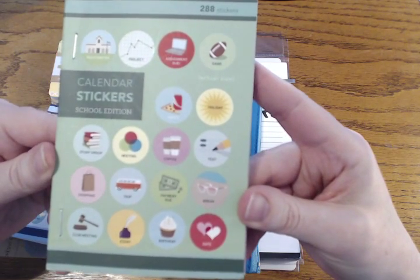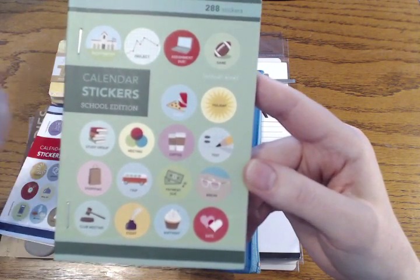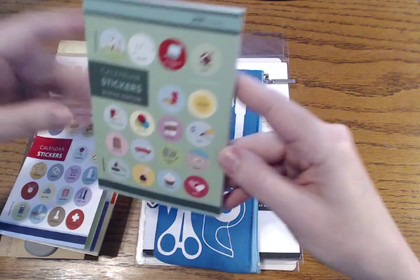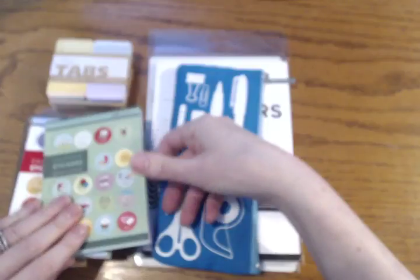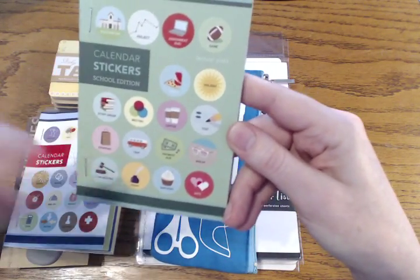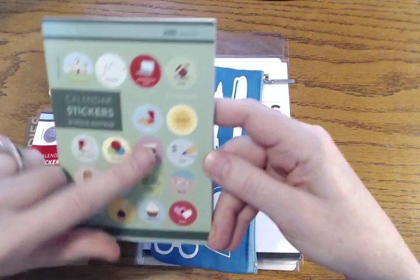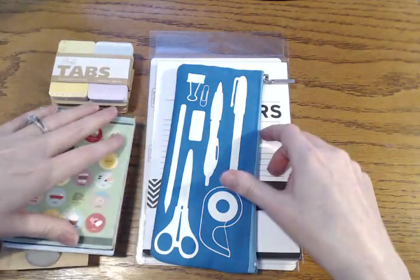I only saw this within the past year or so, so I think this is fairly new. Again, same great icons, and I would definitely recommend those. Even if you're not in school, or if somebody in your family is not in school, there are some icons that you could still use.